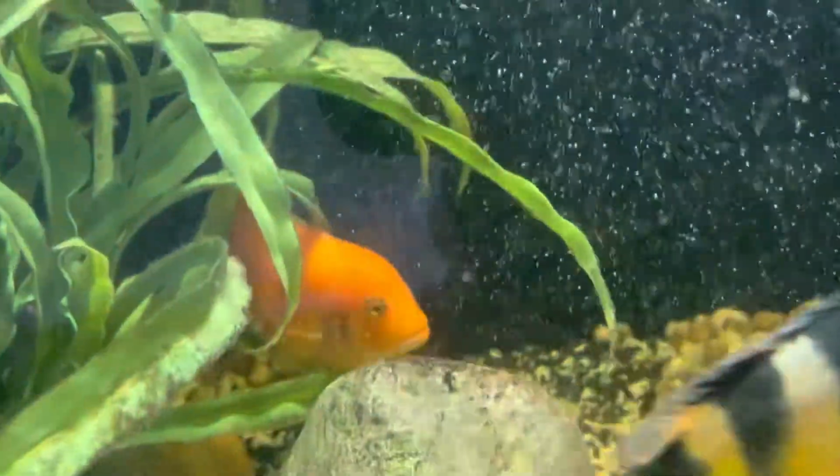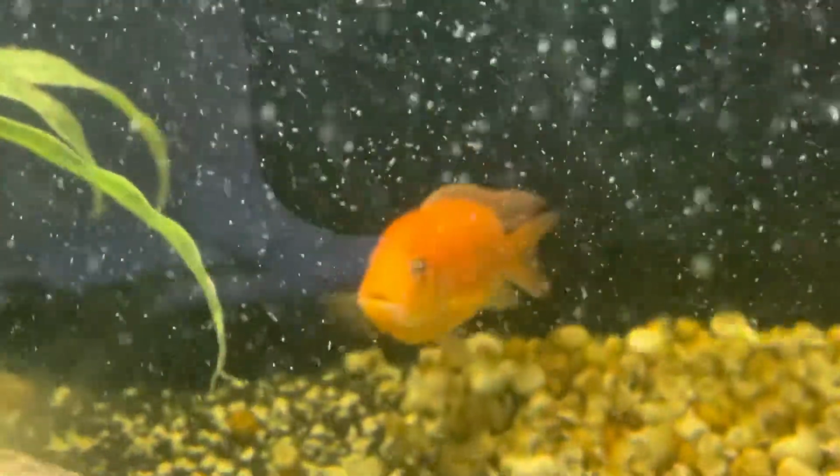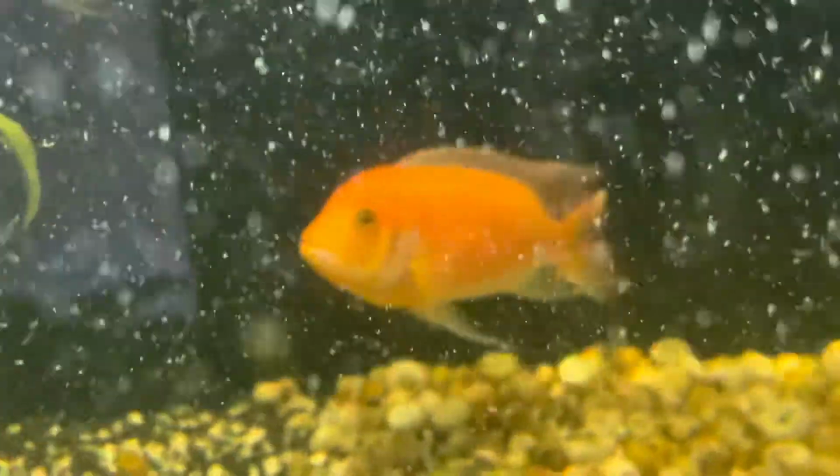This guy right here, although he is bright orange, is called a cherry red zebra. This is an Imbuna, also from Lake Malawi.